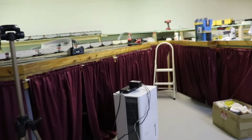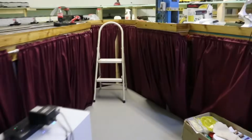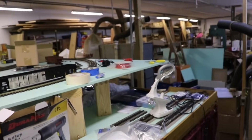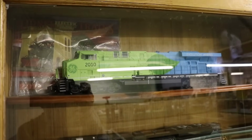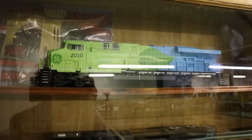Now, one of my personal favorite features about my layout is that there's a cutout here in the middle where I can stand over here. And now I can see my train layout almost 270 degrees, which is better than just being able to stand on the front of the table and look into it. You really feel like you're immersed in the trains. This is the Lionel Vision Line GE Evolution 2010 ES44. Let's go ahead and run that.